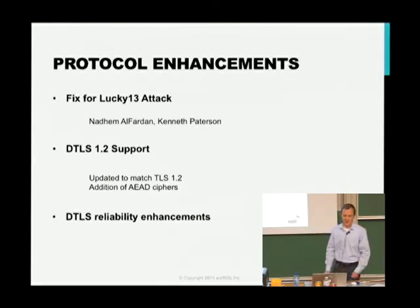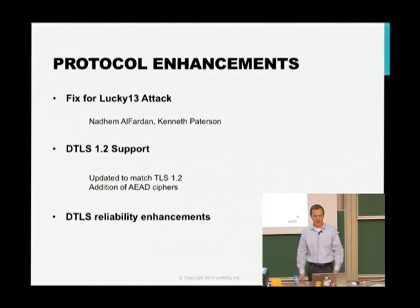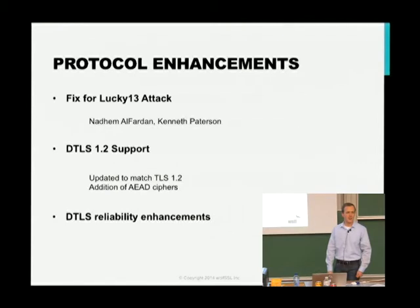We have had DTLS support for a couple of years now. DTLS is datagram TLS, so it's meant to be used over unreliable protocols such as UDP. And because it can't use the reliability and out-of-order packet handling that TCP has, it's a lot more complex. So we introduced a couple of reliability enhancements, since now we have a couple more users using it.